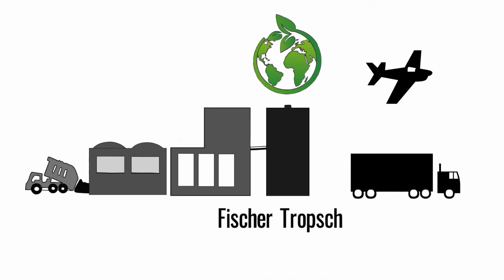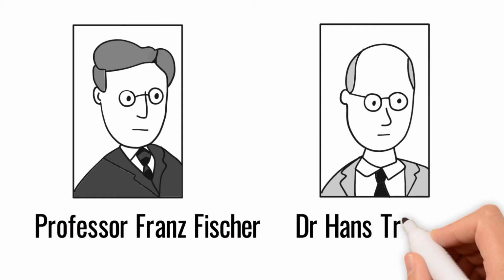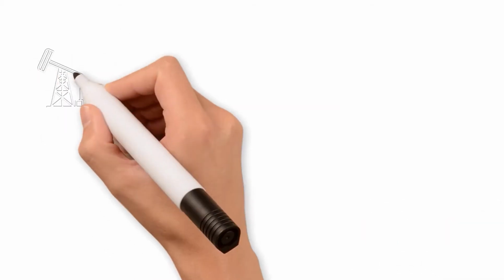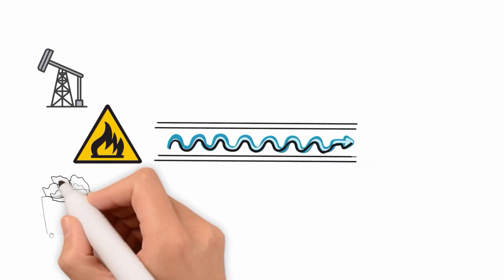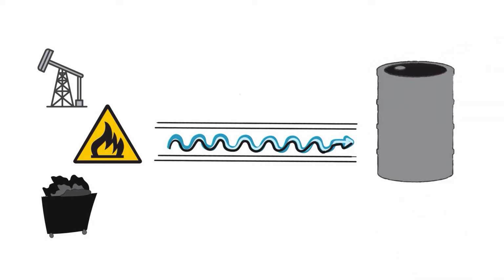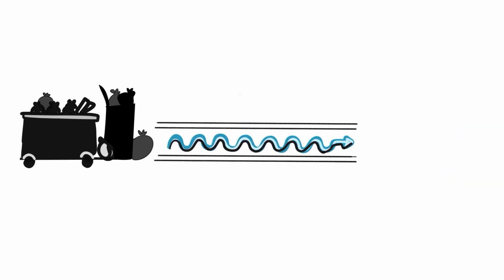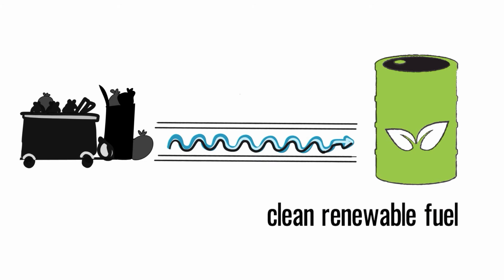This fuel upgrade process is named Fischer-Tropsch, after Franz Fischer and Hans Tropsch, the inventors who developed it in the 1920s. It is the same process used by major oil refineries, but instead of using a fossil source like oil, coal or natural gas to produce the fuel, Shift Energy's design is based on municipal waste, a key difference to create a drop-in, clean, renewable fuel.